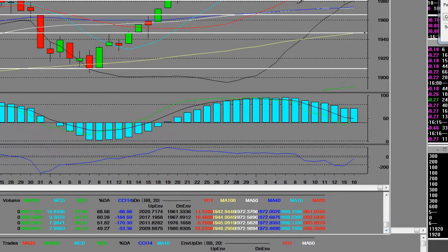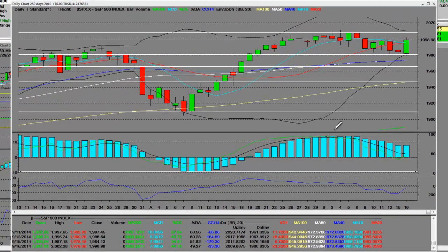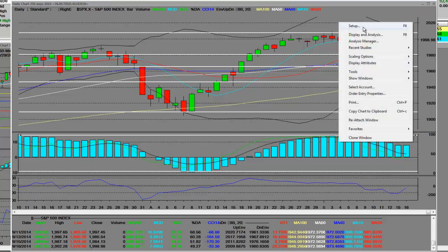One of the things that we're going to talk about is we had made a bottom down here at that 100-day simple moving average, and we had gotten sell signals here on the S&P, but ever since then we got overbought up here, and we had a topping pattern. And one of the things that I'm going to point out very clearly here is exactly where those lows were.